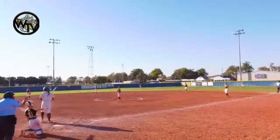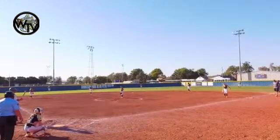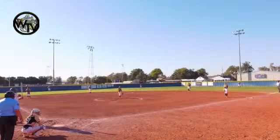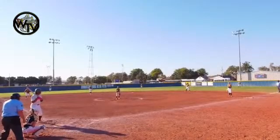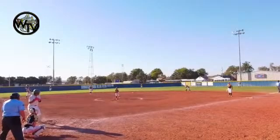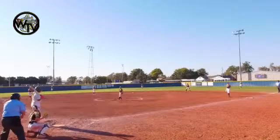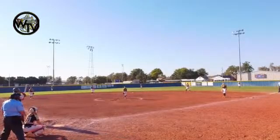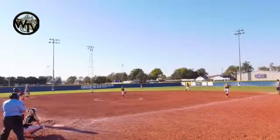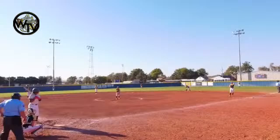And welcome back. So that's strike 1 for Garber as Kirsten Owen throws a strike. So 0-2 count now as she throws another strike. Oh no, excuse me, it was a ball. So 1-1 count.